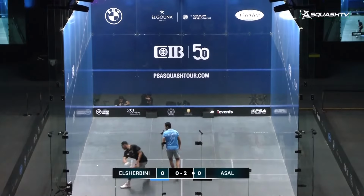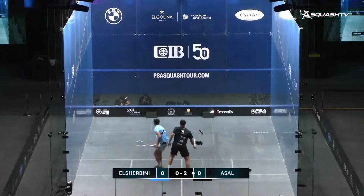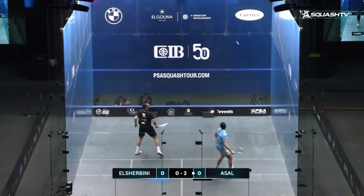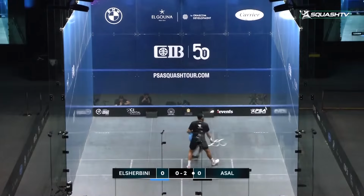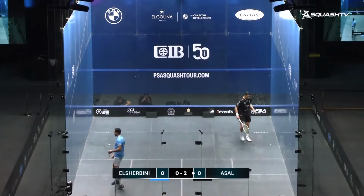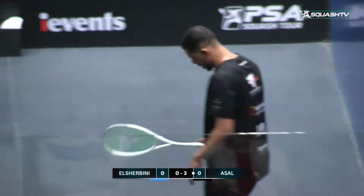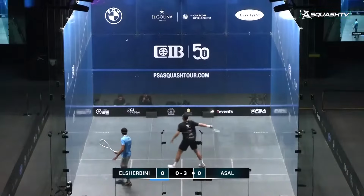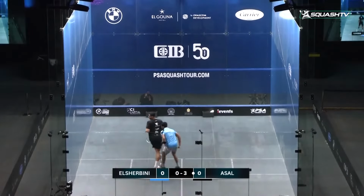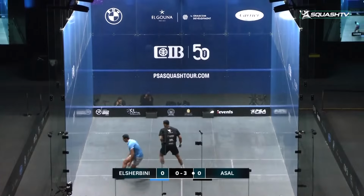Yeah, I just think he's had the rest. He didn't play Optasia. Yeah, he's in a very good place here, 3-love Asal. He's got that composure, that focus, the balance between the relaxedness, but dialed into what he's trying to do with the ball. Hitting at a nice pace, not coming out blasting it, but just working the ball around the court.